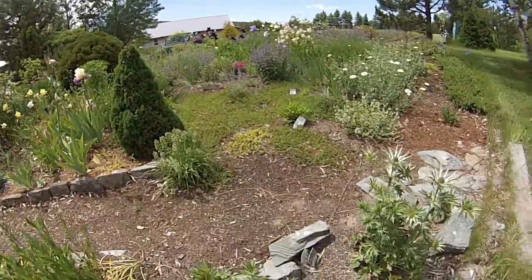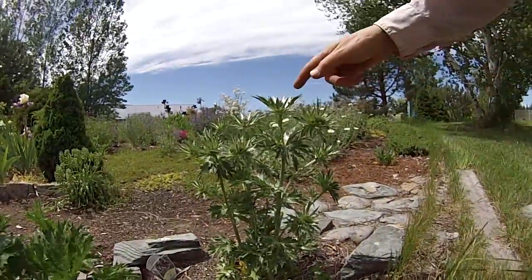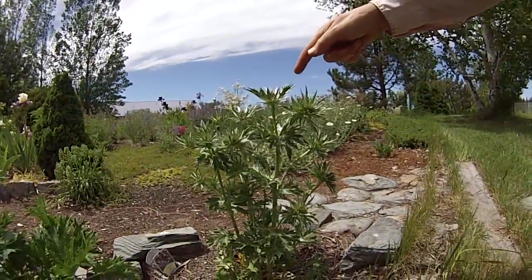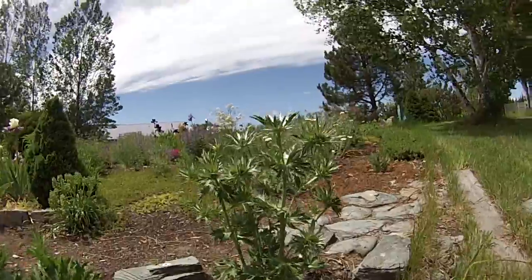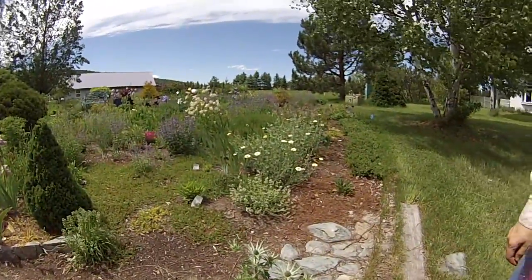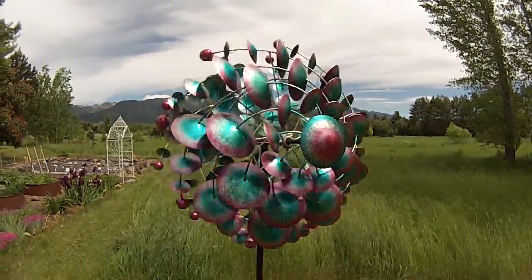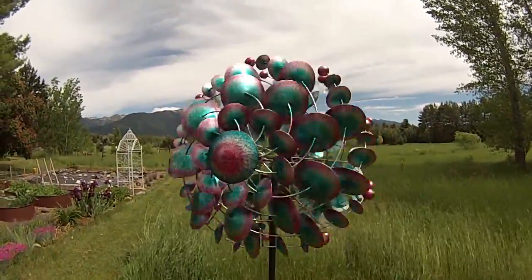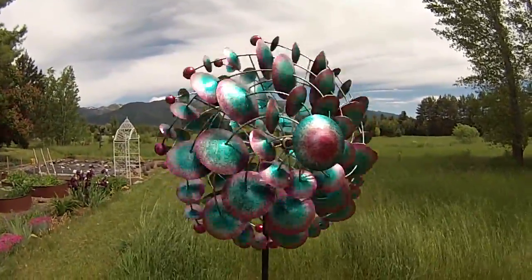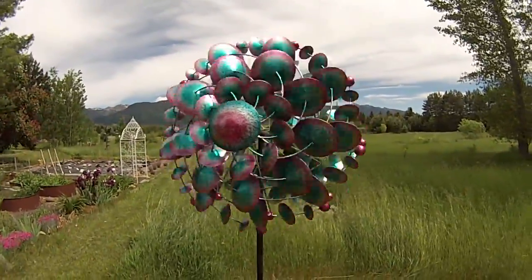And this funny little plant here is big blue sea holly. And they'll get really pretty blue and they're spiky and hard and you don't want to touch them. Very interesting looking though. Here we have my little toy wind spinner I got last year. Take it down when the wind's getting 40 miles per hour, but it's incredibly sturdy.